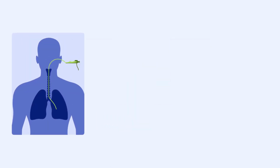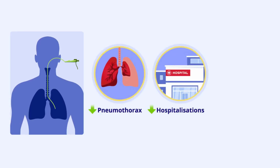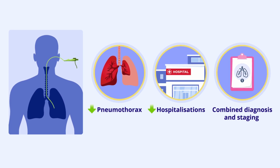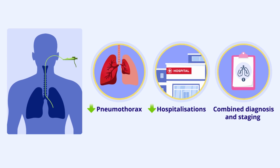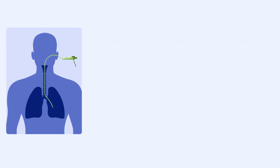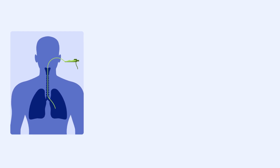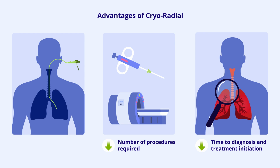Nevertheless, using the cryoradial method could reduce complications, prevent hospitalization, and enable combined diagnosis and staging, decreasing the number of procedures and time to diagnosis and treatment. Hence, the adoption of cryoradial as a first-line biopsy method could help in decreasing the number of investigations and the time required for complete staging and treatment initiation in patients with lung cancer.